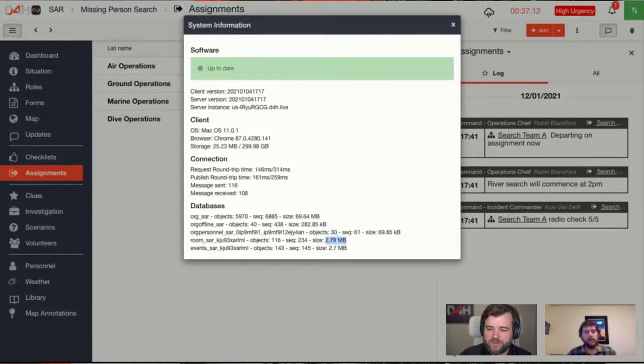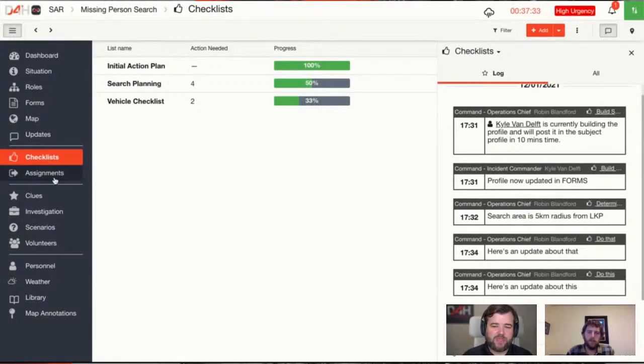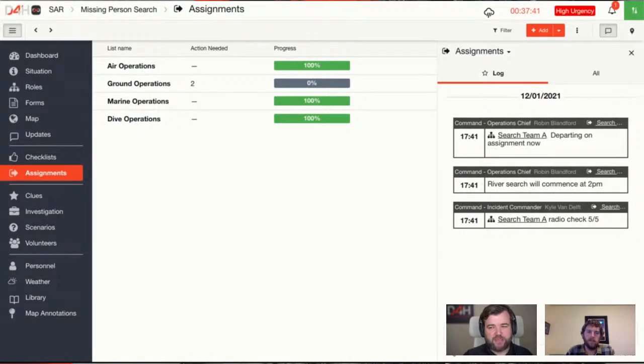Yeah, absolutely. So this is the channel we're in at the moment. It looks to me like we've created 2.7 megabytes of data there. But from that point on, this is all synced. There's no extra data pulled down when I change screen, so there's no bandwidth used at this point. This is all accessing my offline data. It's only when new data is pushed to me, so Kyle adds a change in a form or adds a new form. That's the only time. So you can browse around without using any data at any point.